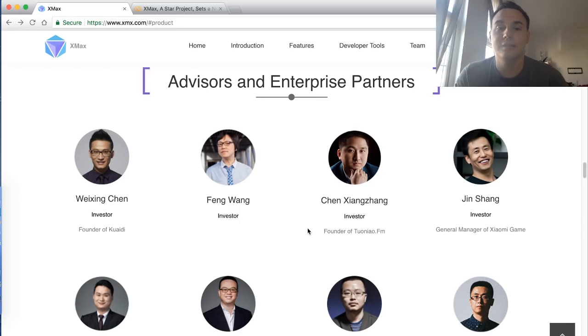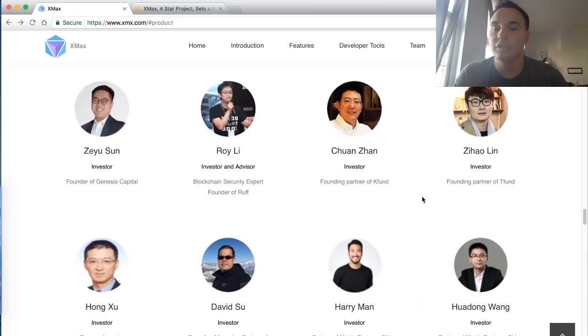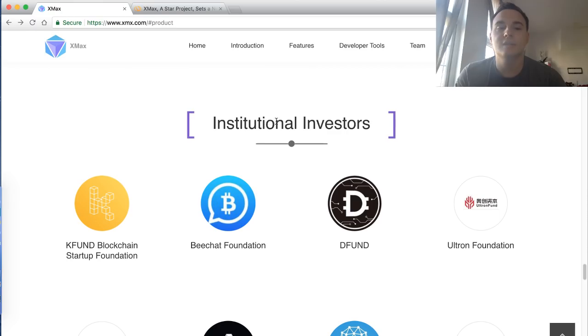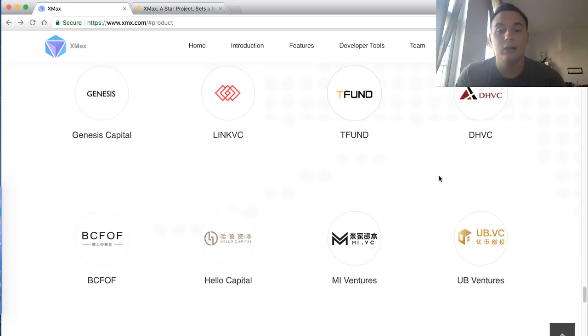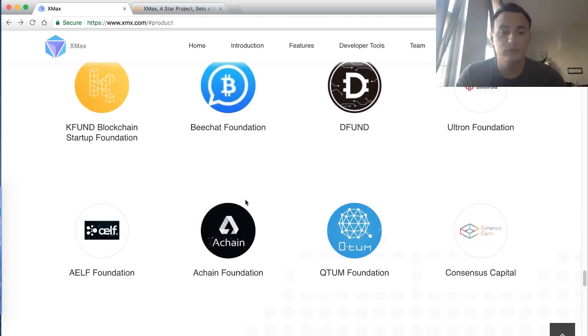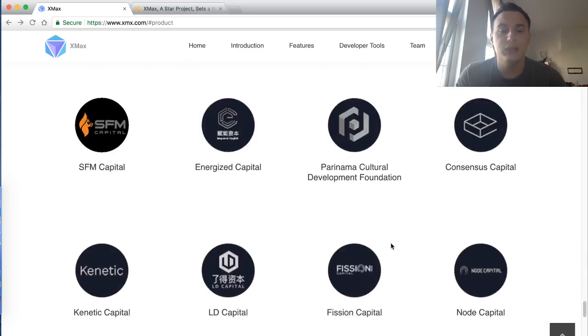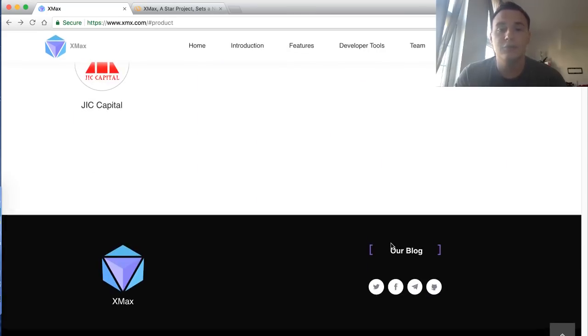They've got a list of advisors and enterprise partners. It's a huge list. Make sure you check it out. Have a look yourself at what these guys are about. And also institutional investors. This list is even bigger. Many investors are involved in this project. T-Found is the one I know. A-Chain Foundation. You've got B-Chat Foundation, D-Fund. Many different funds. So make sure you check them out just to see if this project suits your needs of being able to invest. If you're happy with it, go ahead.